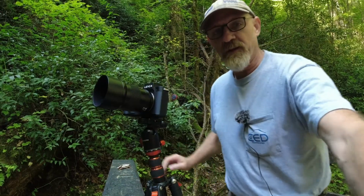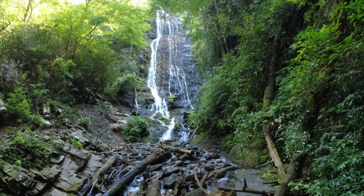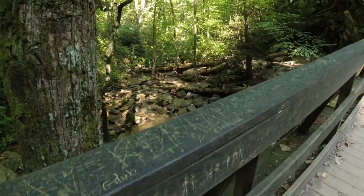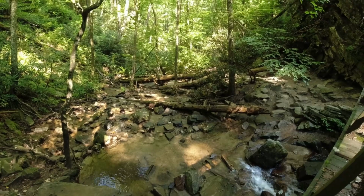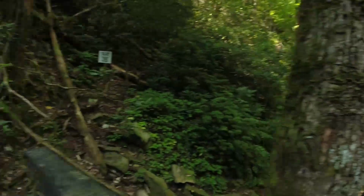I mean, look here, just look at this. Isn't this something? The cascade is just insanity. And then it runs down, and then downstream is just as beautiful. I mean, look at that. Just crazy, gorgeous scenery. And it's a pretty good hike to get up here.